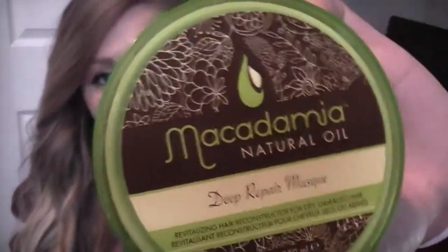So I guess we're gonna move on to hair care a little bit. As you guys might know, I cut my hair to like here last October, and now it is quite long again. So I have thick hair, bleached hair, and it needs a lot of treatment. So I have really been continuing to like this. This is the Macadamia Natural Oil Deep Repair Mask. And I have been using this over the whole year. I used this last year. I don't know how long I've been using this, but it's amazing.